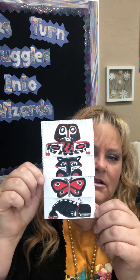Okay, now let's move to our Tlingit Indians. So we're going to be making a totem pole today because we read about the Tlingit Indians. So this is what it's going to look like. This is in your purple folder. It's not cut apart. You're going to cut it apart and then just put a little glue. And then there should be lines to write on. A little glue. A little glue. Boom. So it makes a little flat book like that.